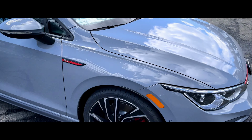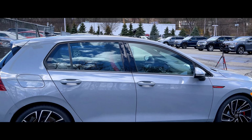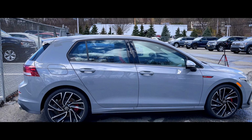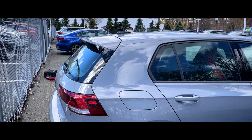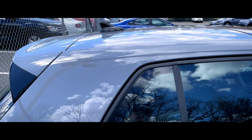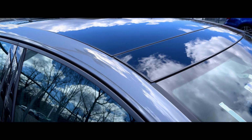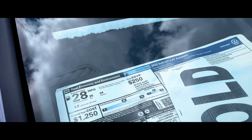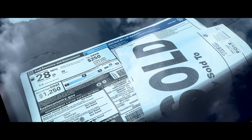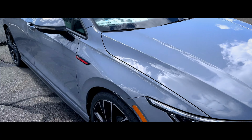All right, moving along. This is the silhouette, or the side view, side profile of the Mark 8s. Autobahn edition includes a panoramic sunroof. Pretty decent in size. This is sold order again. 2022 GTI Autobahn. All right. We're going to walk around to the back.